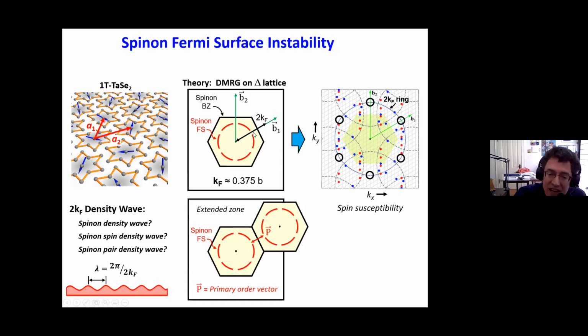And so that suggests that the extended zone is a nicer way to look at that. And what that suggests to us is that this gapping of the Fermi surface occurs due to the interaction of the Fermi surface between these 2 points, which I can connect with this wave vector P. And P stands for the primary order. So that's the wave vector that we expect for the density wave, and that's basically just the 2kF folded back into the first Brillouin zone. So there's nothing really fancy there.